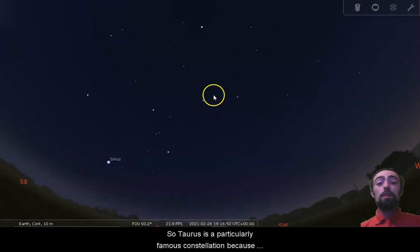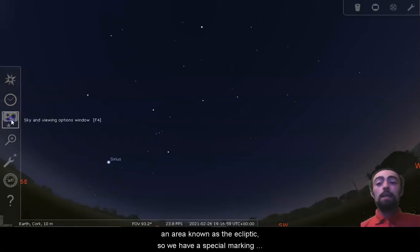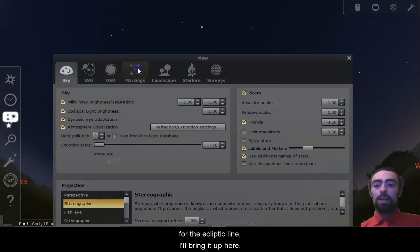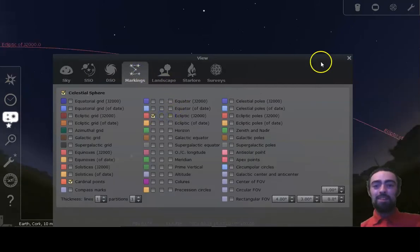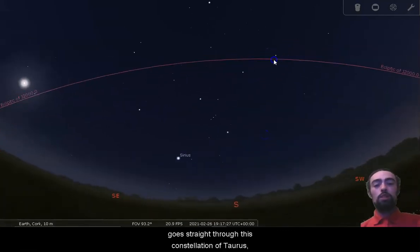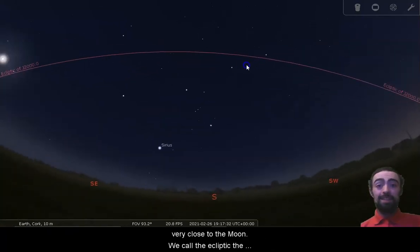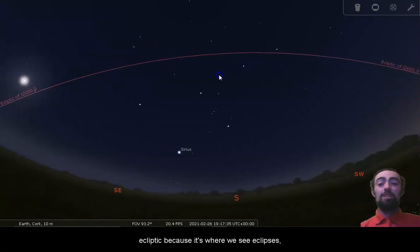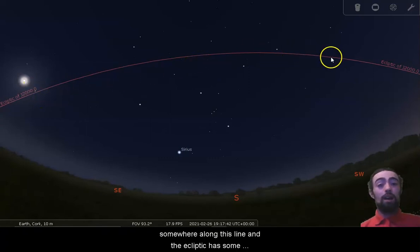Taurus is a particularly famous constellation because of the area of the sky that it's in, an area known as the ecliptic. So we have a special marking for the ecliptic line. I'll bring it up here. There we go. Lovely. So there is our ecliptic, and it goes straight through this constellation of Taurus. You can see it's very close to Mars, very close to the moon. We call it the ecliptic because it's where we see eclipses. The moon will either pass into our shadow for a lunar eclipse or block out the sun for a solar eclipse somewhere along this line.